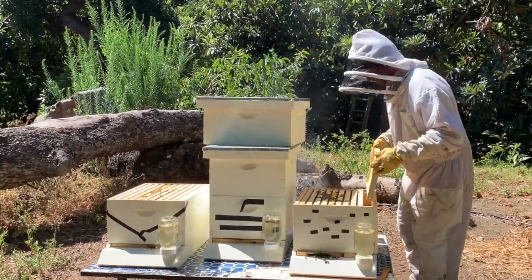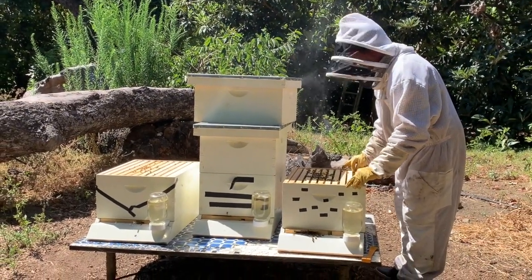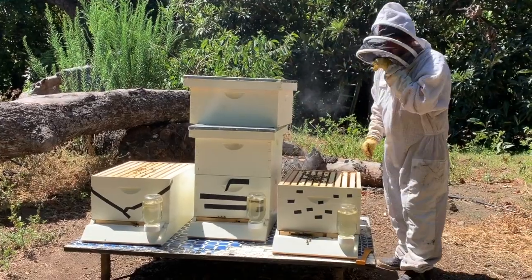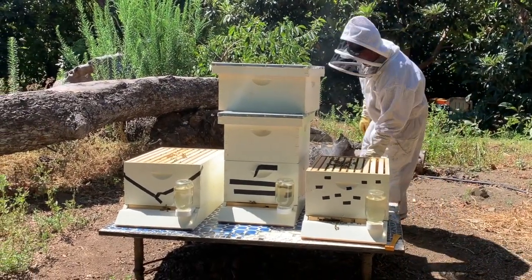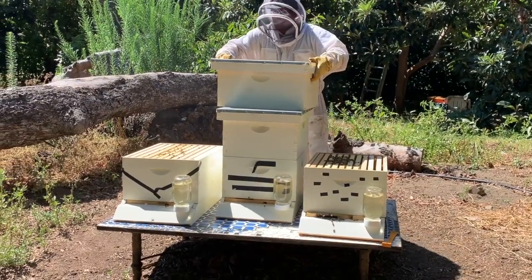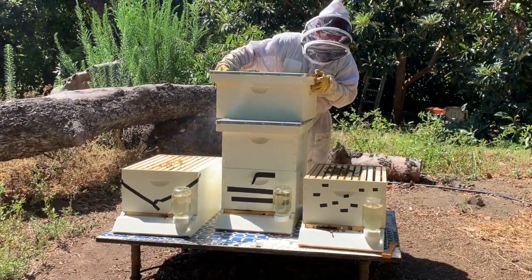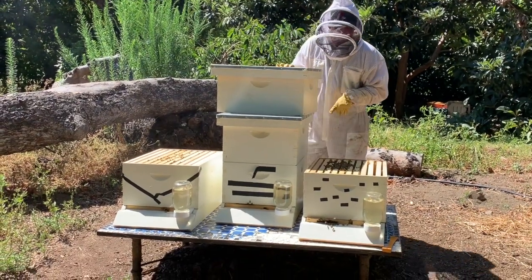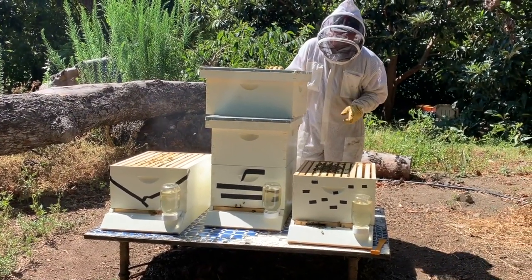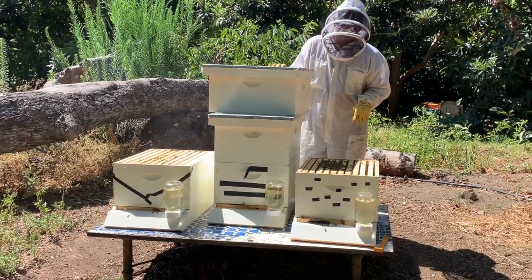It really shouldn't affect this hive too much, because it's a really strong hive and it's doing very, very well. So I'm quite confident that this is the right thing to do as we have it right now. And then before I box this up, I'm going to put the beetle blaster back in, but I want to clean it up a little bit. So we'll cut and then we'll come back.